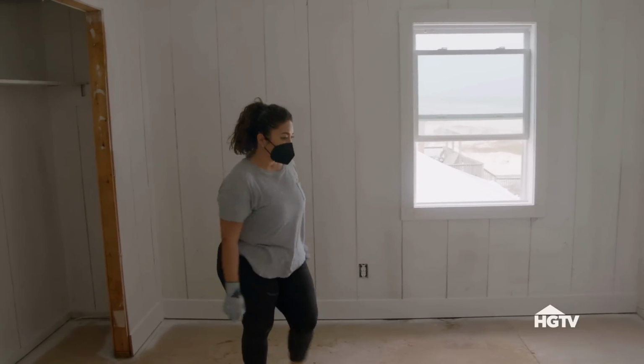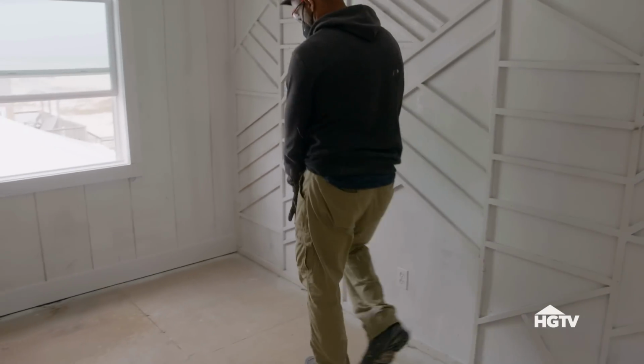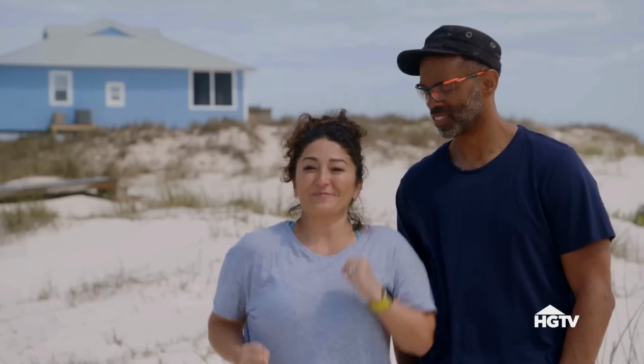That's it. Put your hands down. Maybe you did baseboard one more time. It is time to paint the headboard wall, and I'm so excited. I cannot wait.